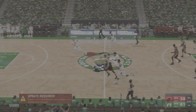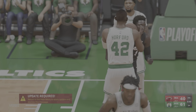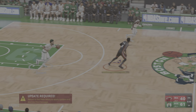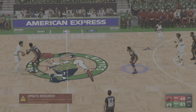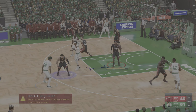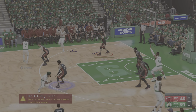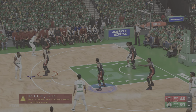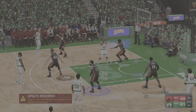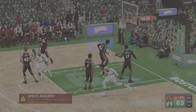Oladipo, right side. Ooh, it's slammed in by Oladipo. Look at the unselfishness by Kevin Love. Doesn't have what he wants. Finds a wide open teammate. Smart with the ball. Now Oladipo defending. Smart passes to Brown. Here's Hauser. Here's Horford. Hits the jump hook.